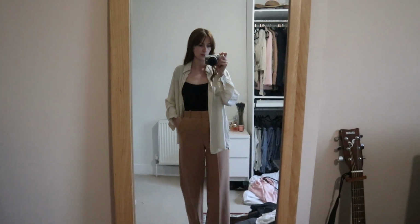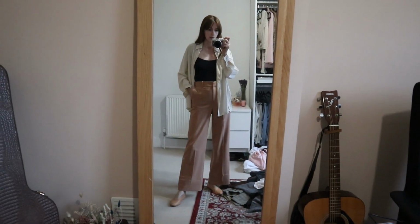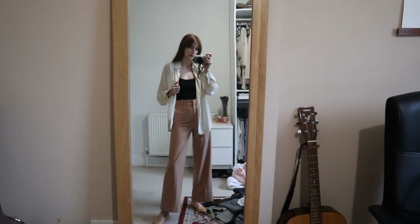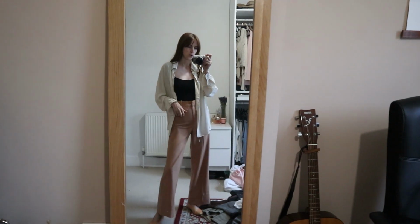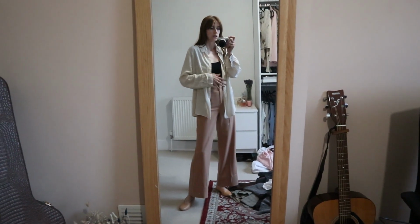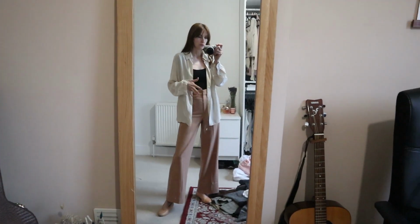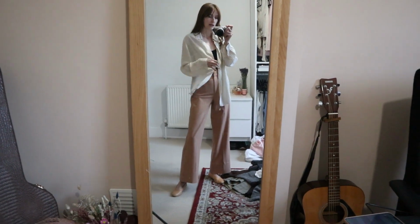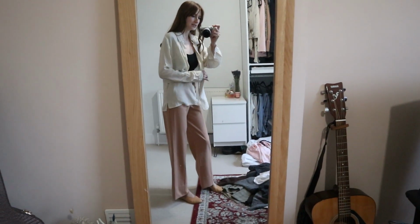So let's see if we can try on an outfit with this that would make me want to wear it very soon. Okay, so I really like this outfit. This isn't something I've ever worn before either. I really like the shirt thrown open over it, and I guess that also helps with the fact that sometimes, if I have eaten a bit too much or I just don't feel great, they get a bit tight around your stomach. Wearing something like this hides that.